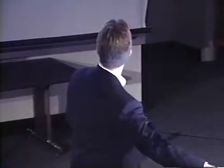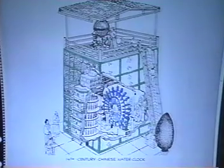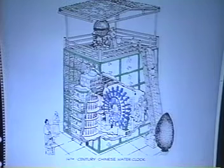This is a famous Chinese water clock. All I could find was a bad black and white drawing, and I tried to color it by hand so you could see what was happening a little better. It's 4 stories tall. It's a 14th century clock built by someone named Su Sung in China. And there's this paddle wheel arrangement here, just like on a mill race if you're grinding flour, except there's a little cup on the end of each one of these guys.